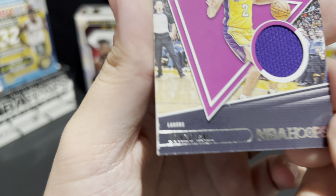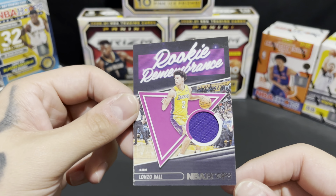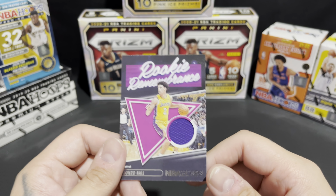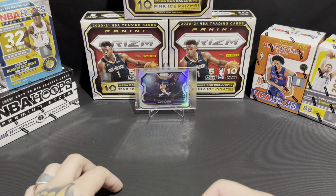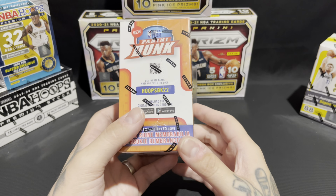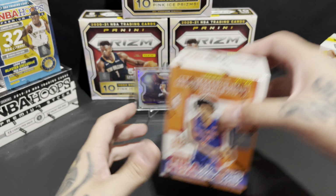Look at that damage in the corner too. That is amazing, straight out of the pack like that. Could be worse, I guess. Anyway, that was the 2021-22 NBA Hoops Blaster. This guy here wasn't too bad. I guess it's cool that we got a patch card in there. Shame that it was damaged, but yeah. We got one Slam in there as well.